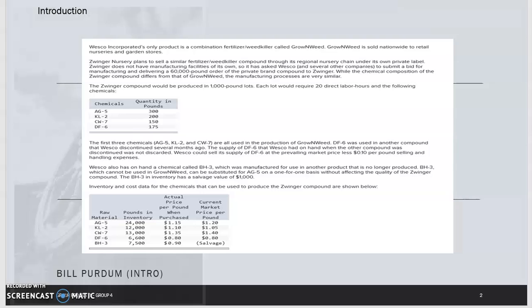The DF6 compound, as discussed earlier, is discontinued. 6,600 pounds in inventory at 80 cents when they bought it and 80 cents per pound market price. The BH3 is 7,500 pounds on hand, 90 cents when they bought it, and it has a salvage value to them.